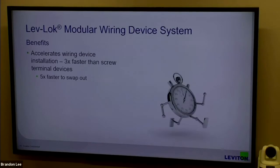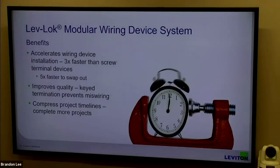All right. Okay, then an item that's been out a long time, but it just seems like here recently is starting to get called out for more and more is Levelock devices because of the time savings that it can provide when it comes to devices.